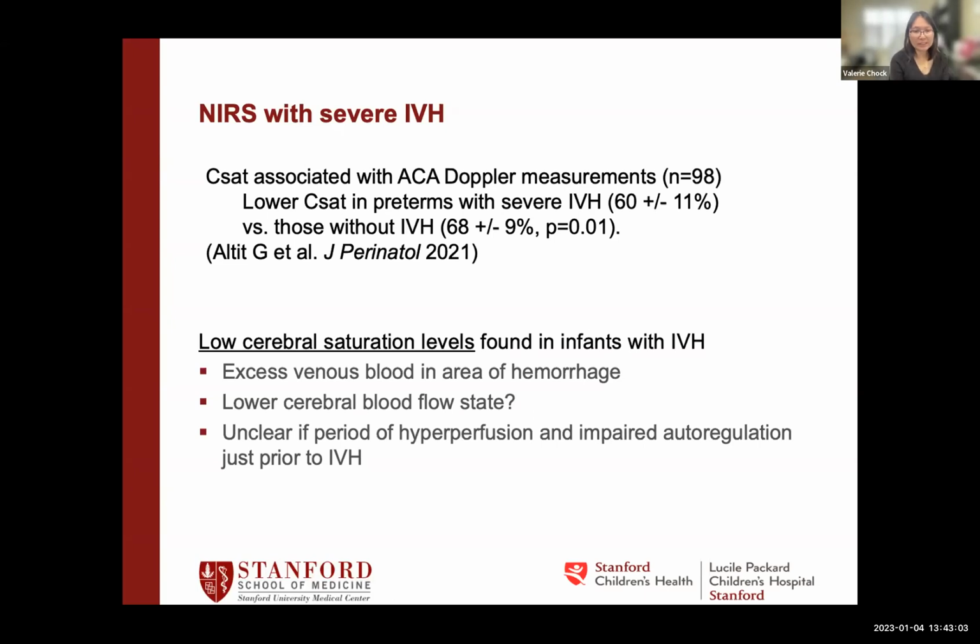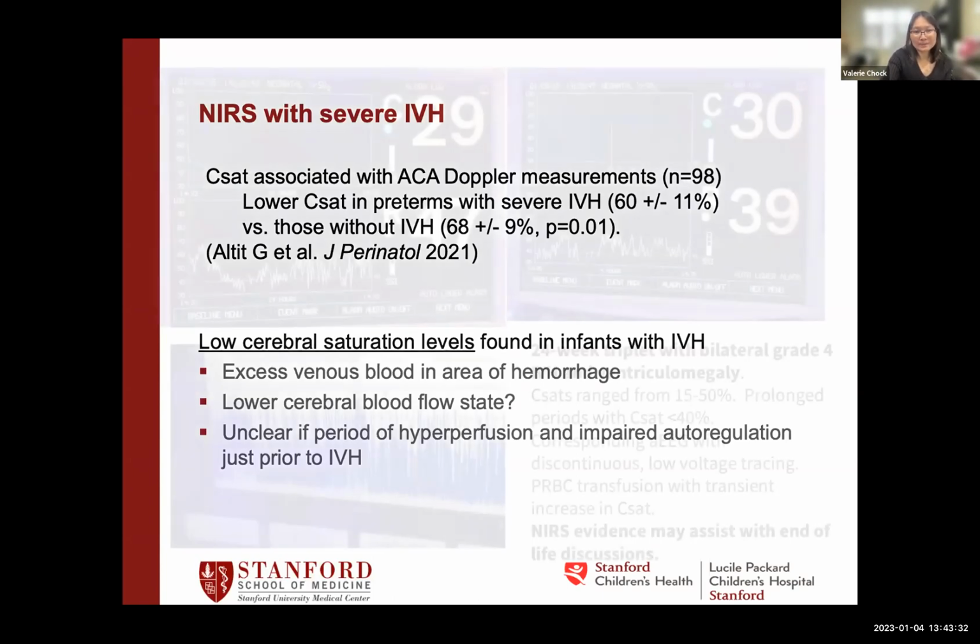What we are unclear about is, can we catch this time period of hyperperfusion and impaired autoregulation before the baby even bleeds and actually prevent the bleeding from occurring? So that would be a goal for future research. And I know that there's some current work with looking at real-time measures of cerebral autoregulation, how that can be displayed on the NIRS monitor. That's something that's ongoing right now, and that might help us in the future to avoid IVH from even occurring.